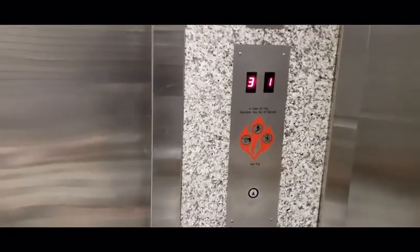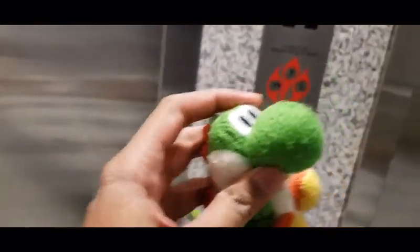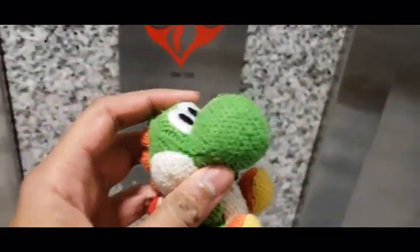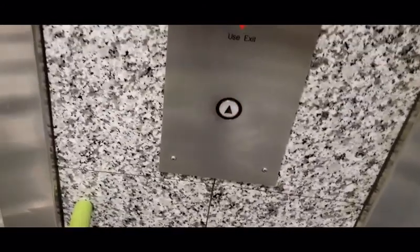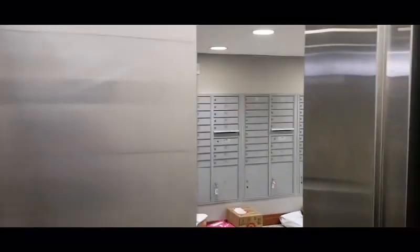Behold, these are the elevators at the Spectrum Apartments building in now my old hometown, Alexandria, Virginia, close to Arlington. I think they're Montgomery. Here comes. Montgomery with Adams fixtures. Go to six. Door closes when I push the button.